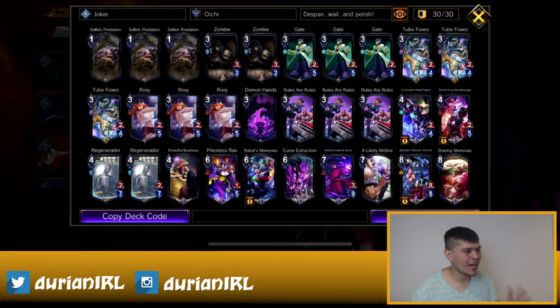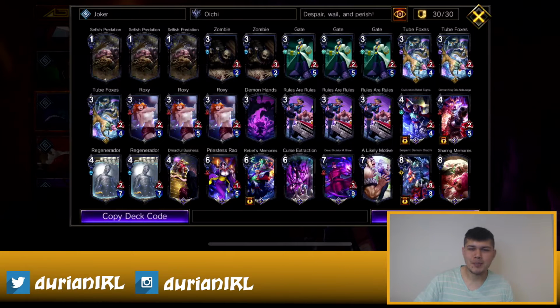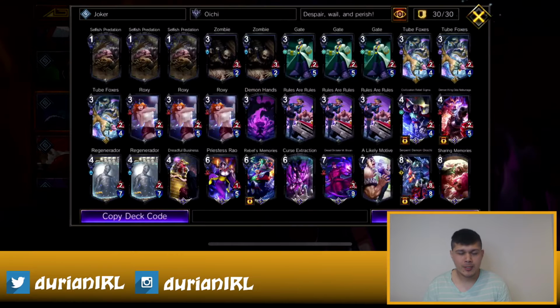This deck version I really liked because it's utilizing the new evidence mechanic, and you've got these guys, regenerators, which take less damage after their first one, which gives you a little bit of a better matchup against things like Denjin Renki. And just getting to use the most powerful removal, I think, that they have right now, which is Rules Are Rules, which you do need some evidence for. So definitely really like this version.